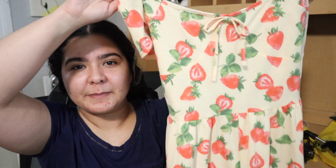This is a large because it was in the kids section, or like in the young teen section, and I sometimes like shopping there. But yeah, it was, am I losing my voice? I don't know how much it was. Yeah, the medium fit me very tight, so I got this large one.